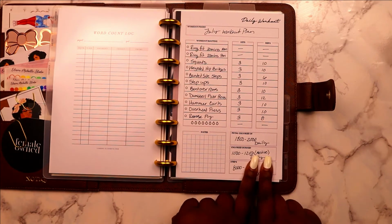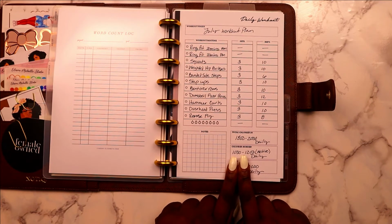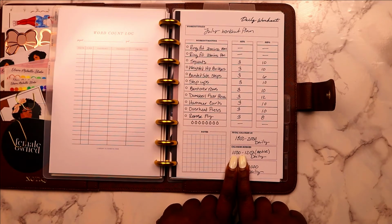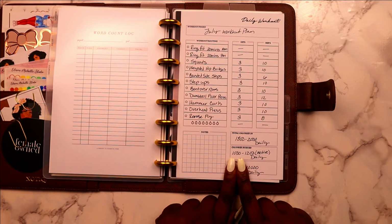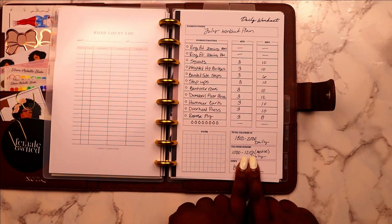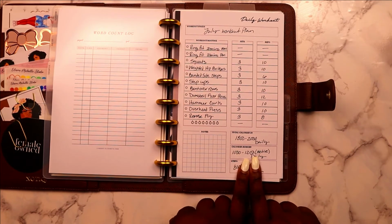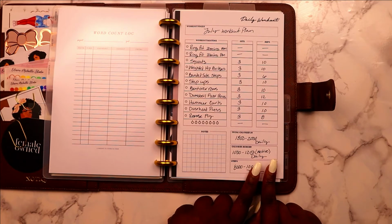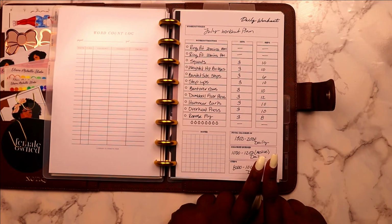So the reason why I put active in these parentheses right here is because I put, as far as my caloric goal for how many I want to burn, I want to burn no less than 1,000, and really no more than 1,200. I want to burn between 1,000 and 1,200 calories of daily being active. So that is from me working out.